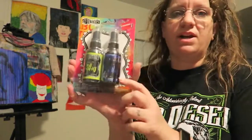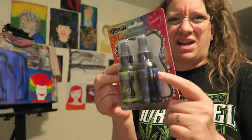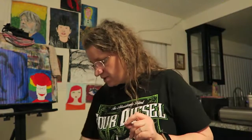Also on clearance for $4.97 was two ink sprays, Distress sprays. It looks like they have a green one in here and a blue one. As you can see, the blue one is kind of scary looking. I don't know how that one's going to work, but we're going to find out.